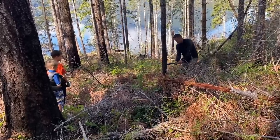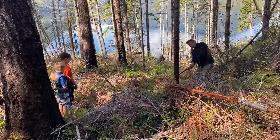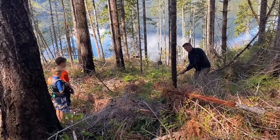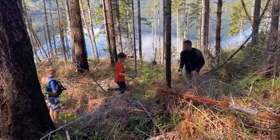Top down. Okay. Up from the bottom. That's a really dead one. Yep. Okay, so now we got a good notch there. Now you want to do the same thing from the back, okay?